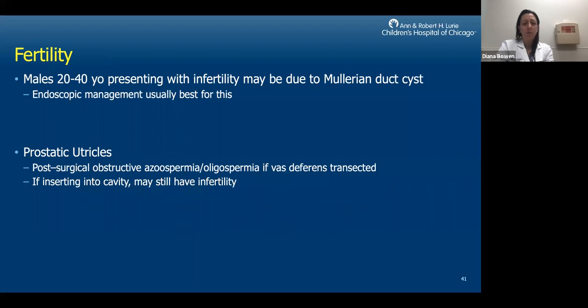Lastly, fertility. So males can present later with these Mullerian duct cysts for infertility. And so, like we talked about in that case series, endoscopic management is usually best for this. In terms of the kids with prostatic utricles that then grow up in 20 years and want to have kids, there's really no literature on that. I worry about that. I think that you have to worry about if they had surgery, but I think you probably also have to worry about if they didn't have surgery, and whether they can deliver sperm, especially if they've had recurrent episodes of epididymo-orchitis. That's something that they definitely need to probably see a specialist for when it comes time.